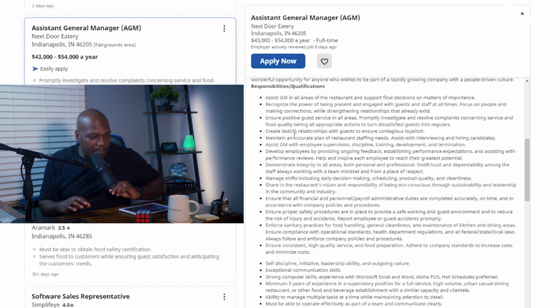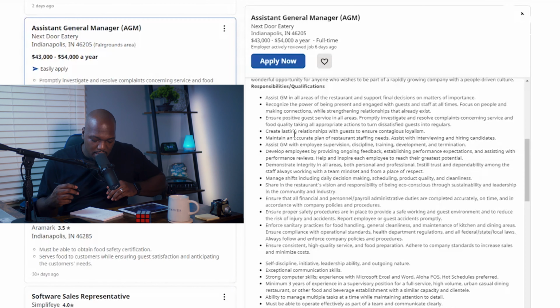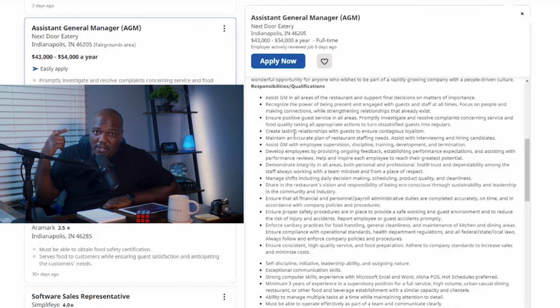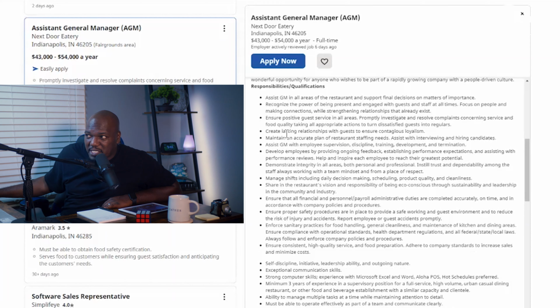So already I'm grabbing my notepad, right? I'm grabbing my pen and I'm writing that down, and I'm already thinking in my head of a STAR story that I could tell that's going to align with that. Let's look at another one. Create lasting relationships with guests to ensure contagious loyalty. Wow. They're looking for some very specific things.